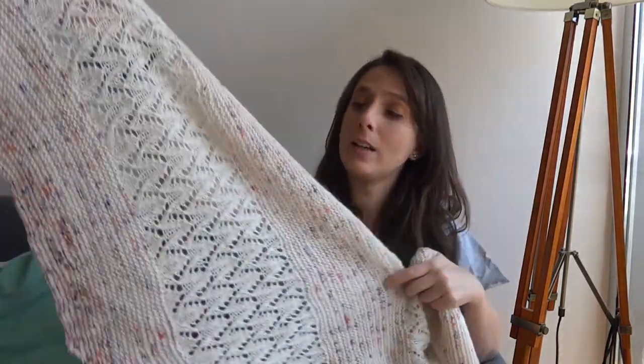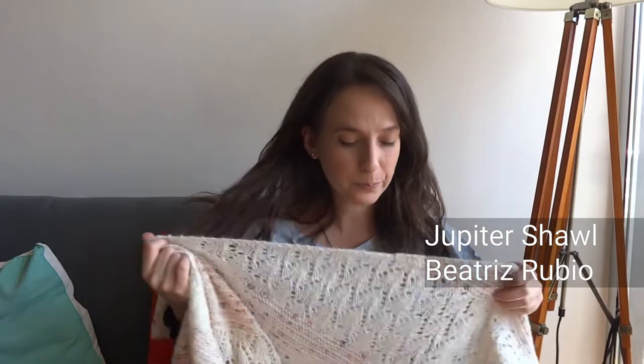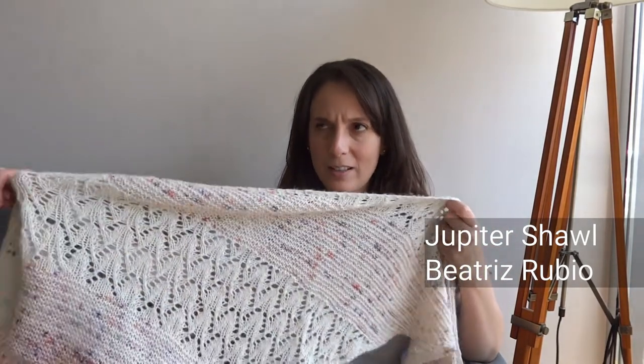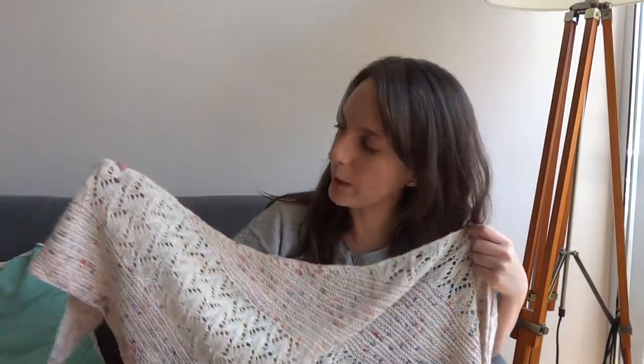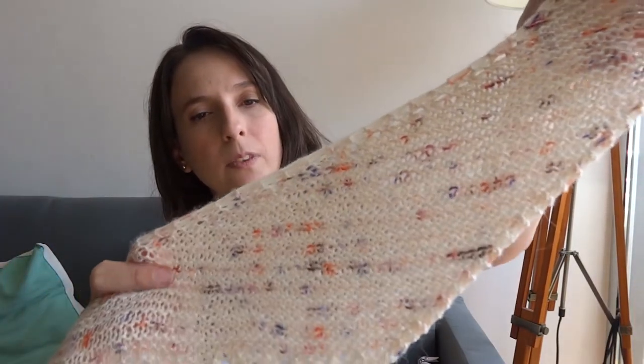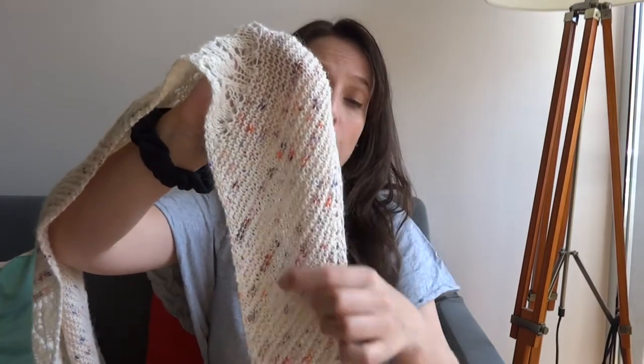But anyways, the other project I would like to talk to you about is this one. It's the Jupiter Shawl. It's also a pattern from me, and it went live at the beginning of October. It's an asymmetric fingering weight shawl that is worked from one tip to the other end. It calls for two yarns, and in this section you actually stripe with both, making stripes with yarn A and yarn B.